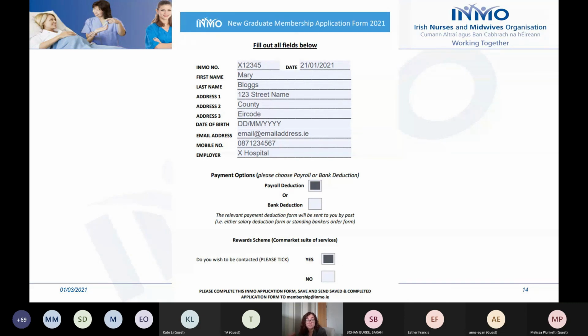If you're children's and general students, just put in your email to the membership department that you are a CNG student, because otherwise they might process you along with the general or the ID or midwifery students. So it'll just be done that bit earlier, and obviously that's not ideal for you. Once they get your form, they will then post you out a payment deduction form with a self-addressed envelope to return to them, because they just need a physical signature from you, but you don't have to go out and buy a stamp.